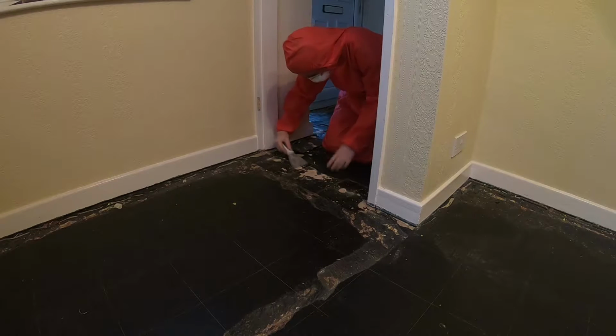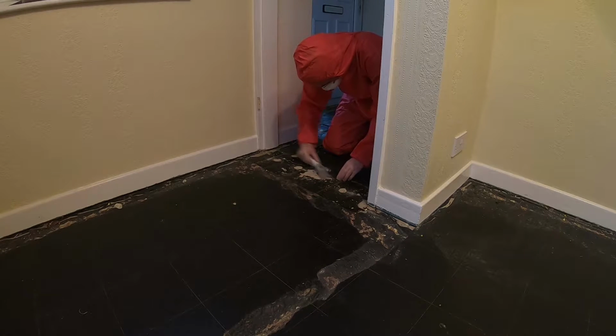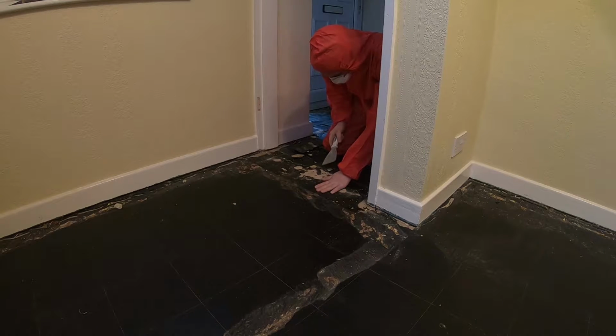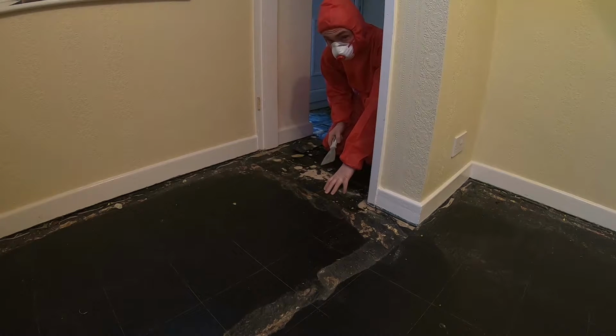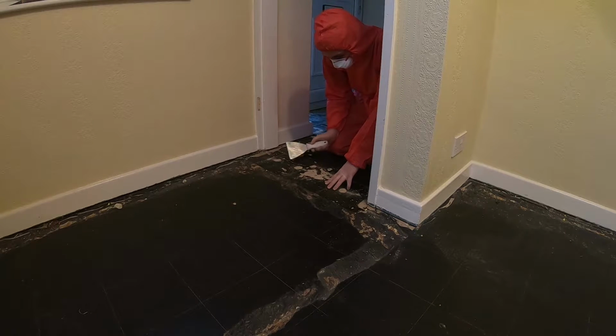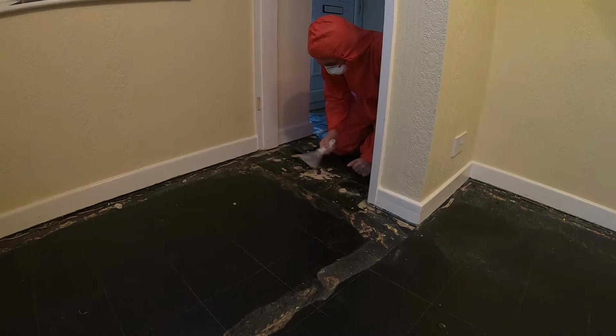Right, I've got it started. Now that black stuff there is the adhesive that they use to put it down. Again, it could probably contain asbestos, but that is stuck to the screed, and there's no way of getting that off. You'd have to take the screed up. So as it is, that's fine. Sweep it, hoover it especially, and it should be fine.